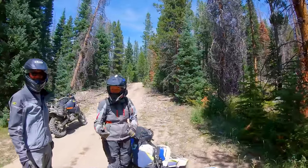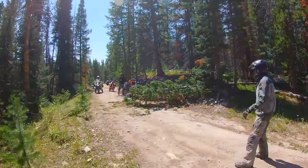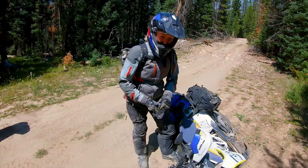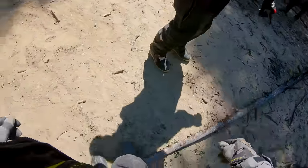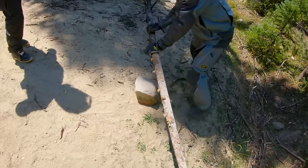What happened? So I think I clipped the tree with my pannier. So just a little tip over, nothing exciting. Do you want some help picking that up? Yes, please. Well, we got a little issue here. We can stand on it, ride over it. Well, no, we can get a rock under here and just break the end off at least. I'll hold it down and you jump on it.